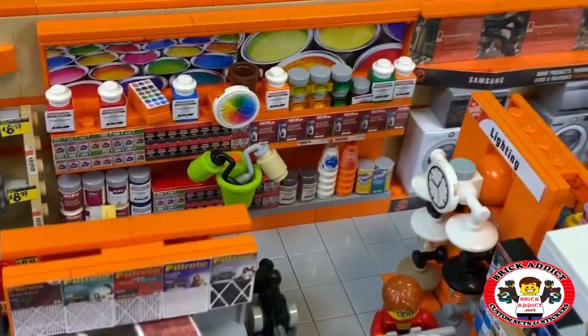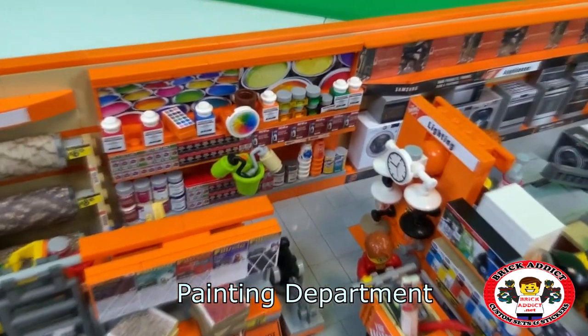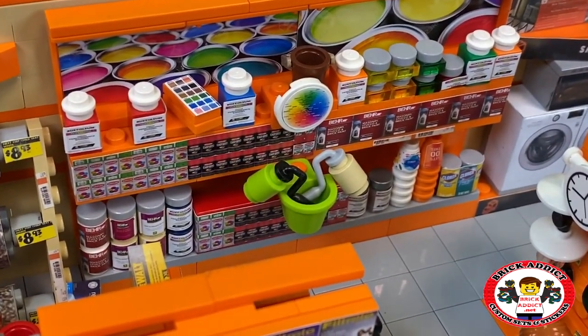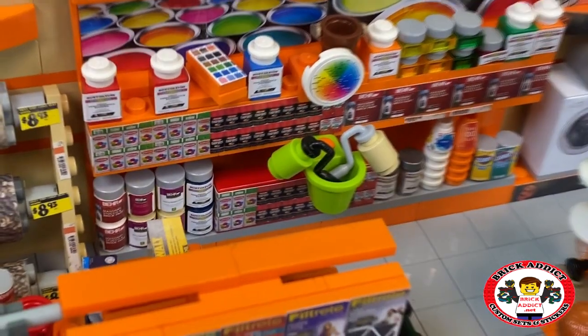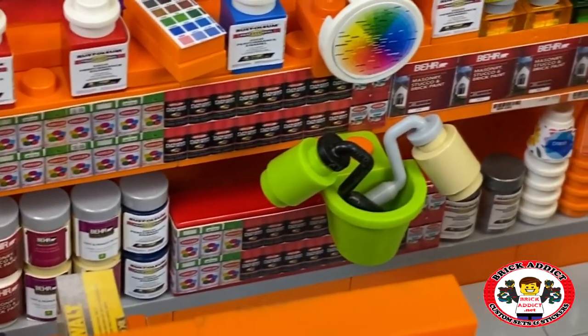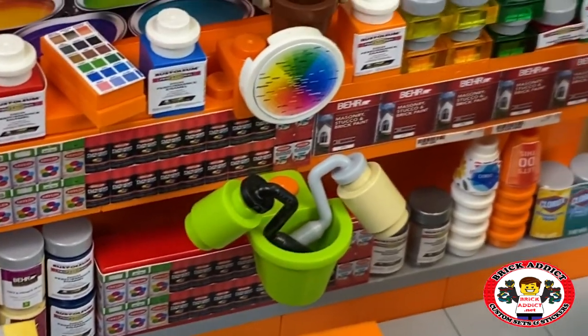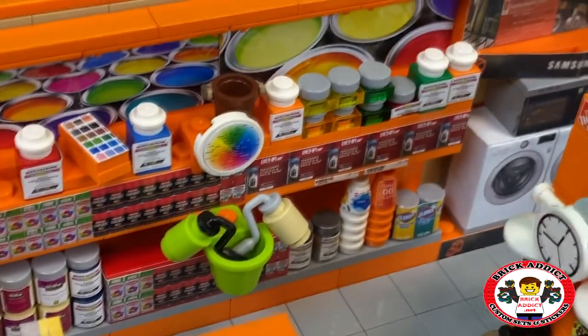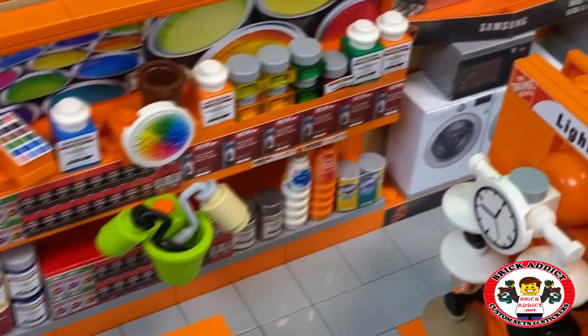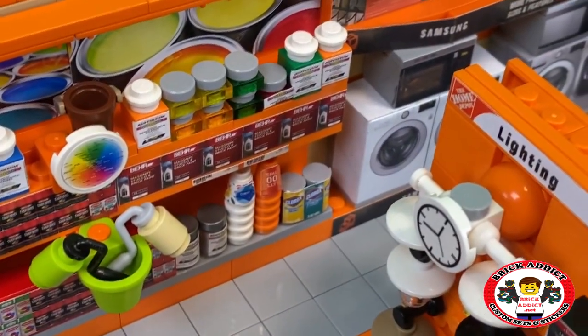Let's check out painting. Painting section's got lots of gallon jugs, pints, things like that. Tons of Behr paint, Rust-Oleum, bunch of spray cans. Even has a color palette there. And of course you get some rollers. They've even got Dixie cups.